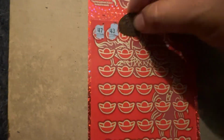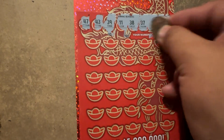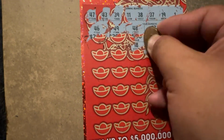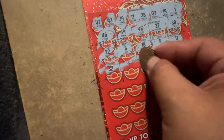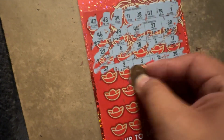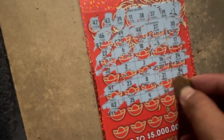So the winning numbers are 47, 43, 39, 11, 38, 37, 19, and 1. So let's see, 30, 27, 48, 49, 46, 17, 5, 18, 6, 22, 2, 3, 16, 24, 29, 31. This ticket scratches very smooth. So 42. I feel like I'm not gonna win on this ticket.